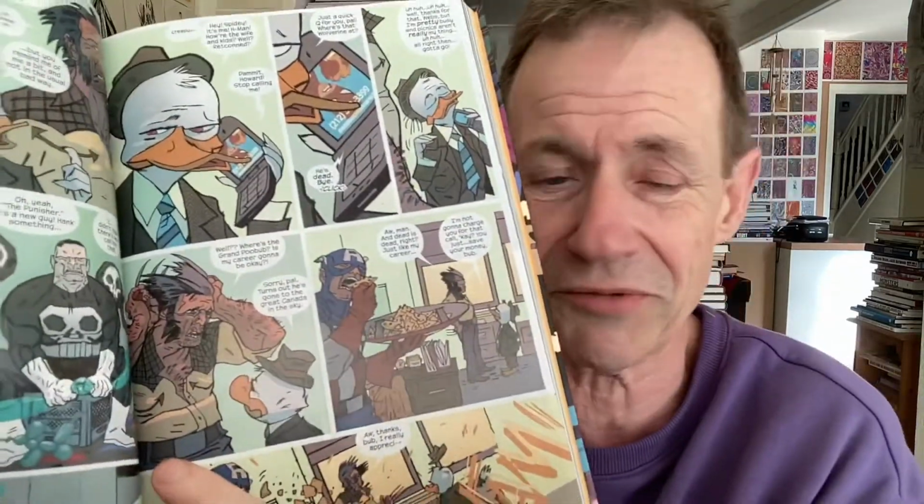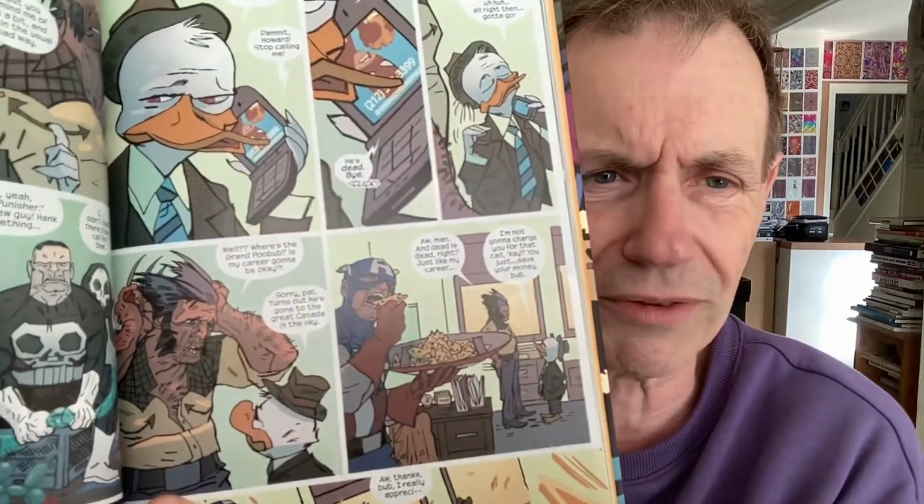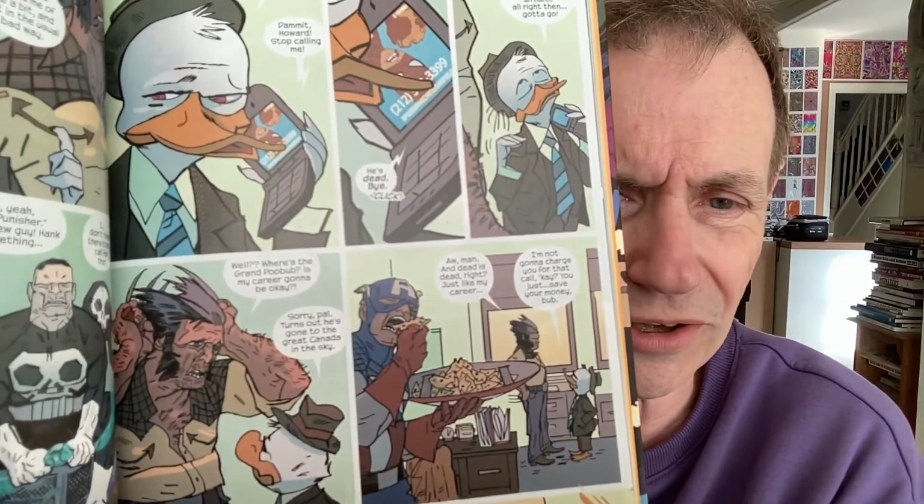Is there ever going to be a film of Squirrel Girl? I would have thought Squirrel Girl was an obvious one. And obviously you've got Miss Marvel now, the thing. So I just thought Squirrel Girl. And you've got Wolverine. You've got obviously Captain America. I'm not certain what he's eating there. Is that pizza or nacho? I don't know. Whatever it is.